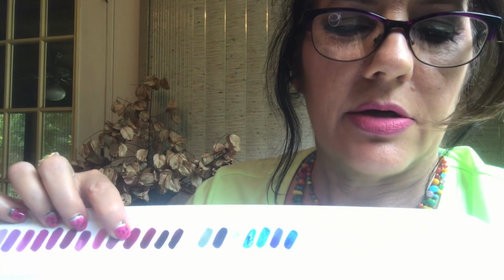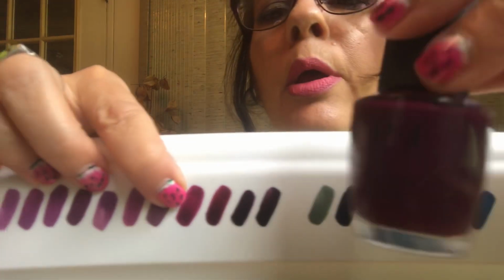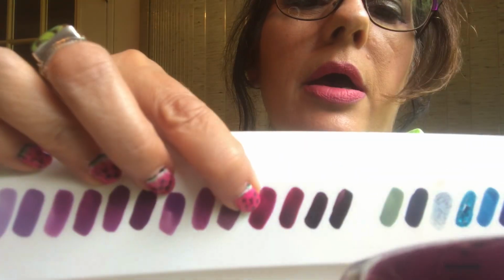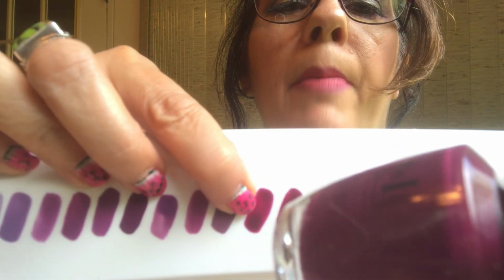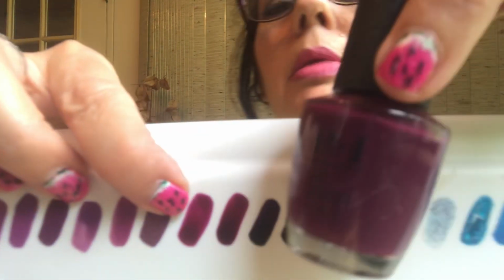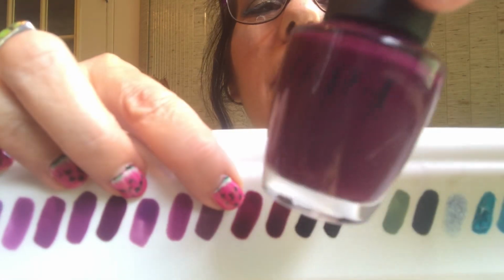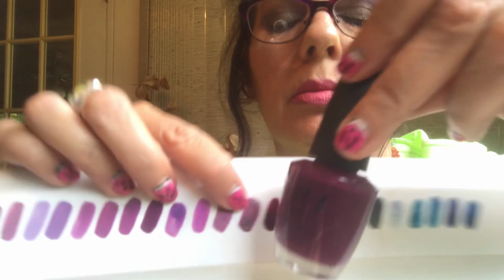Okay, the next one we have is In the Cable Carpool Lane. So maybe there was a San Francisco collection, but this is Meet Me in the Cable Car Pool Lane, and it's a real pretty one. It kind of looks like the Miami Beat collection. It's kind of a matte beach plum color. Very, very pretty, great fall color, and that's a matte. I love that. It kind of does look like the Miami Beach color.